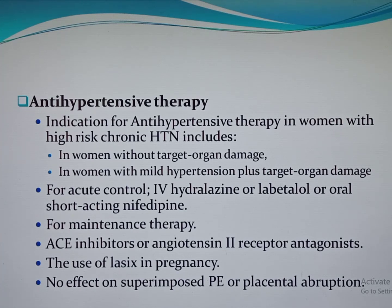So the other important thing in a woman with high-risk chronic hypertension is antihypertensive therapy. We do have indications for administration of antihypertensive therapy. In the absence of target organ damage, antihypertensives are recommended if there is a severe range blood pressure, systolic blood pressure greater than 160 or diastolic blood pressure greater than 110 millimeters of mercury. Administration of antihypertensives in this case is very important to reduce maternal complications like cerebrovascular accident, congestive heart failure, retinopathy, and renal failure. And it also contributes to prolongation of pregnancy and improves the perinatal outcomes.